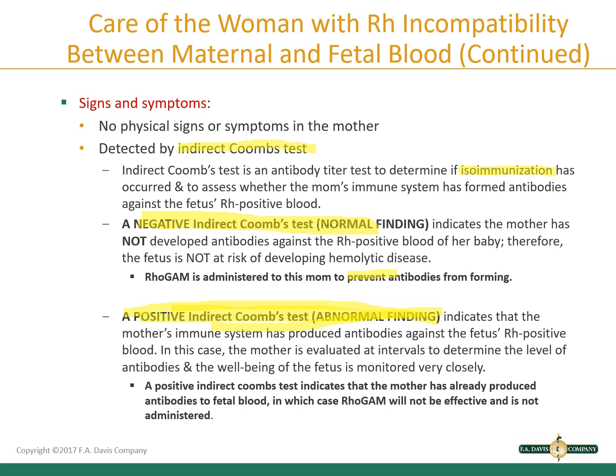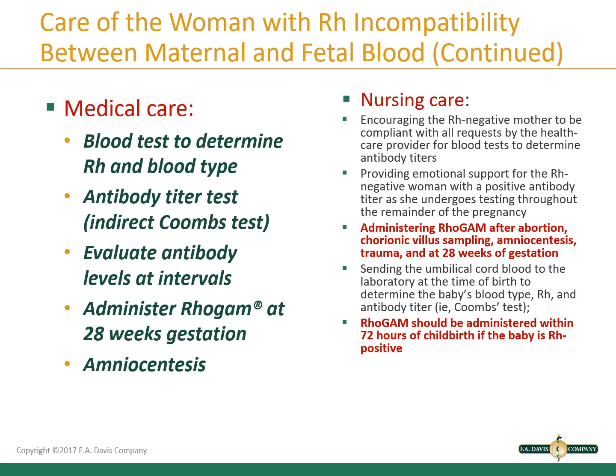So a positive indirect Coombs means that that mother has already produced antibodies. So in that case, RhoGAM is not effective with her because she already built up the antibodies. There's nothing RhoGAM can do to prevent that. So all of these slides about Rh compatibility are just super important.